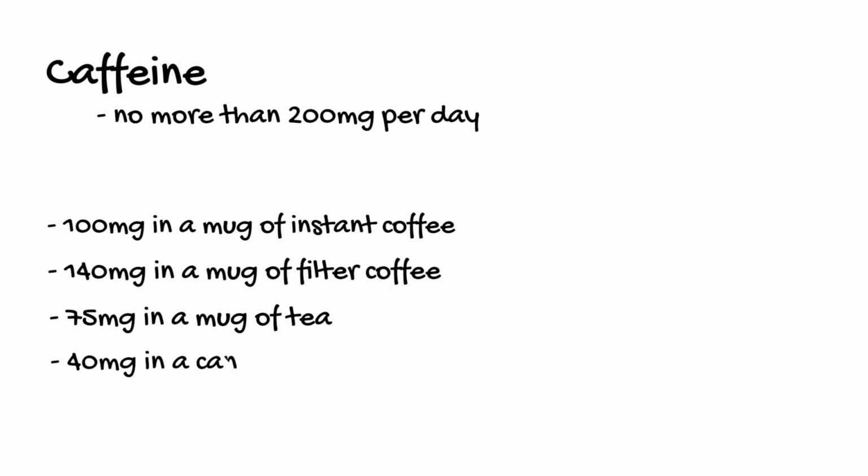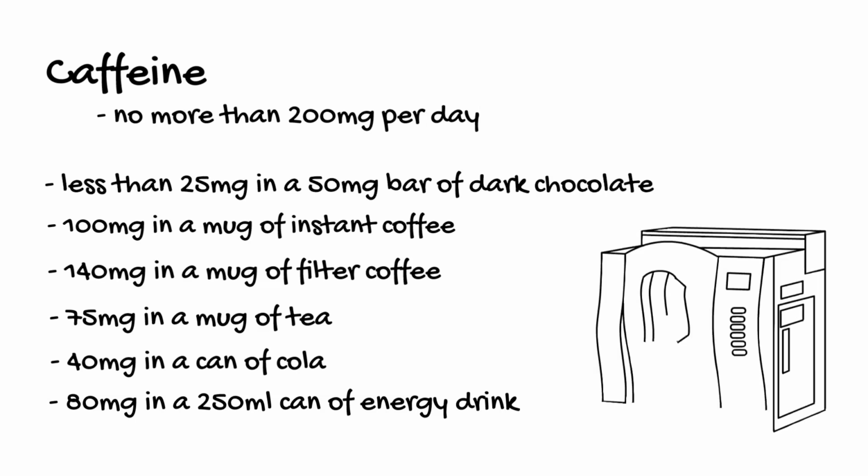All right, now let's talk about caffeine. A lot of people love caffeine, so it's an important topic to cover. No more than 200 milligrams per day. A bunch of examples are the following. There's about 100 milligrams in a mug of instant coffee, 140 milligrams in a mug of filter coffee, 40 milligrams in a can of Coca-Cola, 75 milligrams in a mug of tea. Green tea can have the same amount of caffeine as regular tea. 80 milligrams in a 250 ml can of energy drink. So please keep an eye out and no more than 200 milligrams per day.